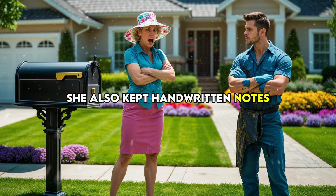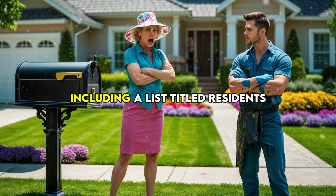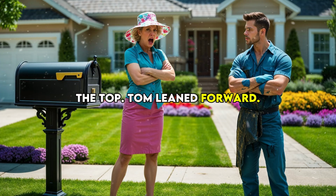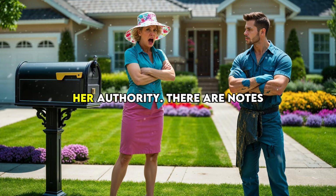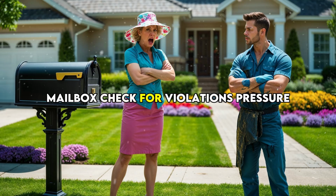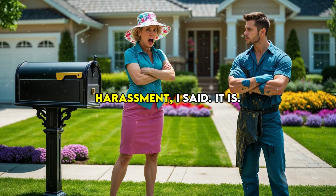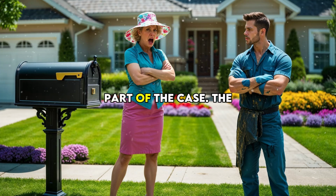She also kept handwritten notes, Carla added, sliding a yellow legal pad across the table, including a list titled "Residents to Control," your names at the top. Tom leaned forward. "What does that mean, in context?" "Likely a list of people she considered threats to her authority. There are notes next to each name. Watch mailbox, check for violations, pressure into compliance." "Sounds like organized harassment," I said. "It is. And it's going to be part of the case."